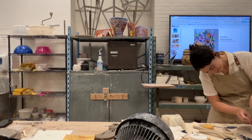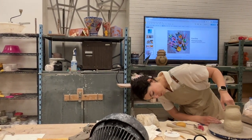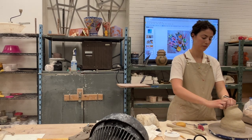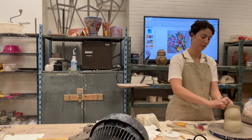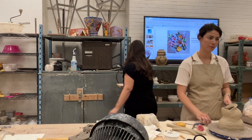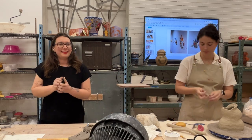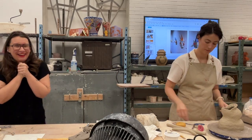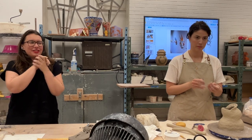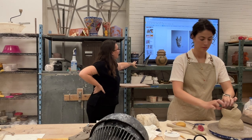Good job. Feel free. You all can work on it, and then I'll just share. I was just going to share the rest of these, some more of my masks that I had on display.